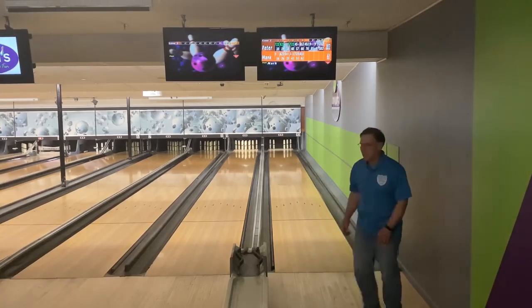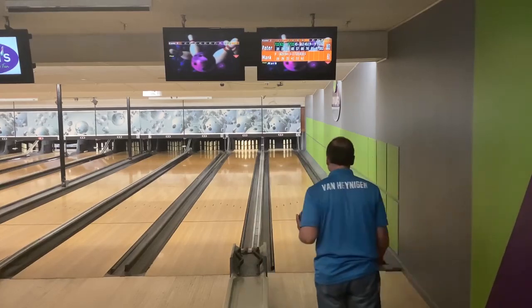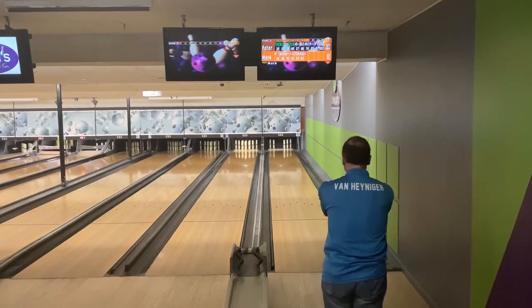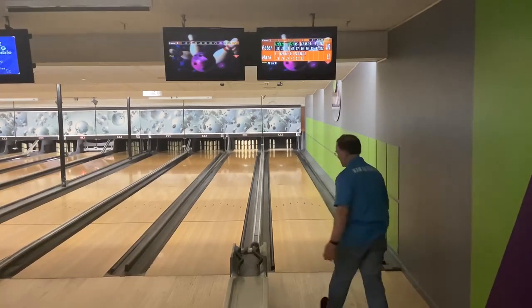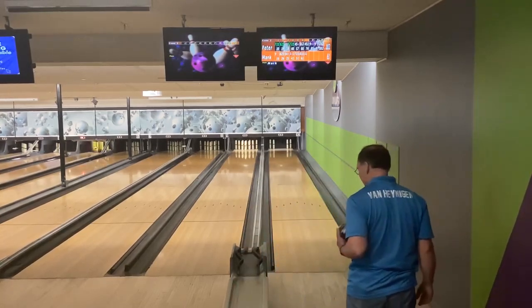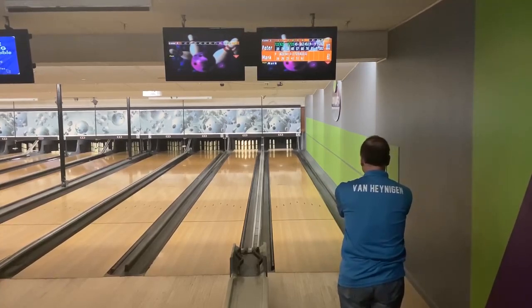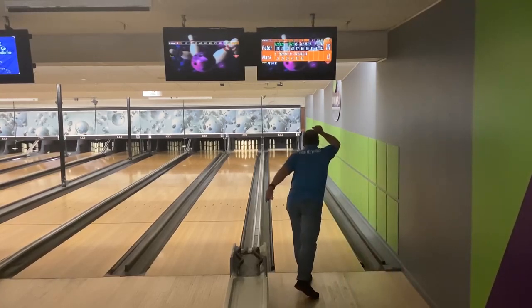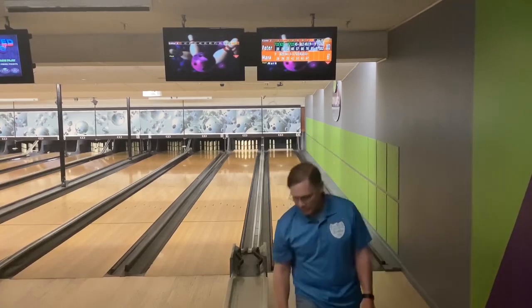And his ball came in too heavy on the head pin. He's got the 3 and 2 split. That's a good ball. Oh, came back. Chopped out the 3. Mark will be looking to make an 8 box here. Minimize the damage, and he'll have to settle for a 6.